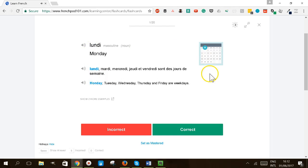And what's great here is you get lots of detail in the flashcard response. So you have the pronunciation in French, you have the context. In this case, we've literally just got a list of the days of the week, but they're used in a sentence, so it's great. You've got some context, which is useful. It's a shame that the words are presented individually on the front of the card and not in context, but you do have some context on the back.